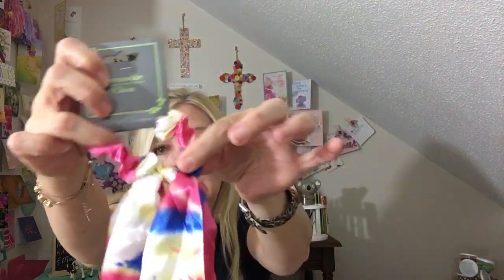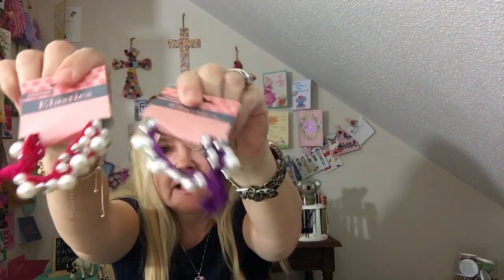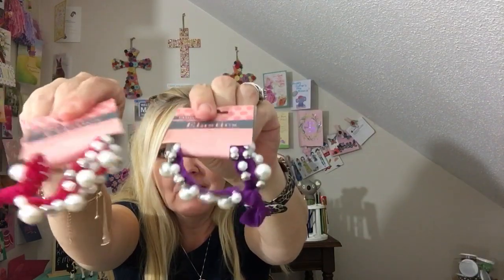And then I got this for friend mail too. Isn't that pretty? A little hairpiece. And then I got these for my daughter and I thought these were really pretty. Aren't those pretty? Oh my gosh. I love the hot pink and that purple and those pearls. Oh my gosh. So beautiful. I love those. So I got that. I was super excited about that.